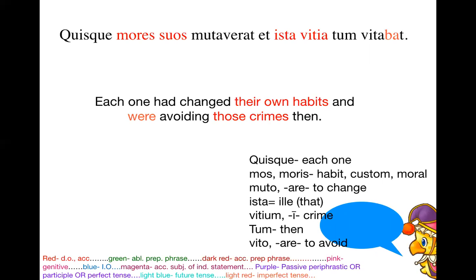Each one had changed their own habits. So this is pluperfect. This is imperfect. Plu, im. Plu, im. Ista, vitia, and morosibus, those are just accusative direct objects. This one isn't really that hard at all. I would just be asking about direct objects and a pluperfect and imperfect verb respectively. But those are the things I'd ask about if I asked.